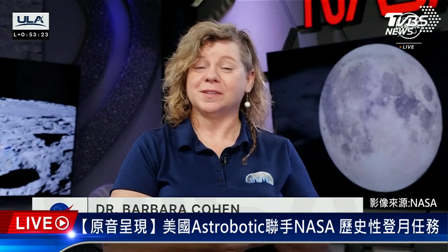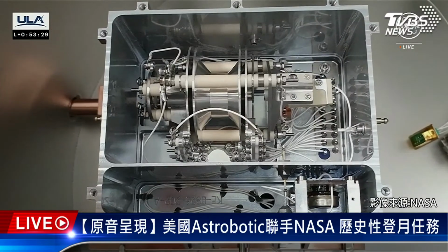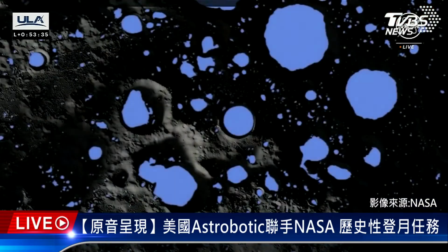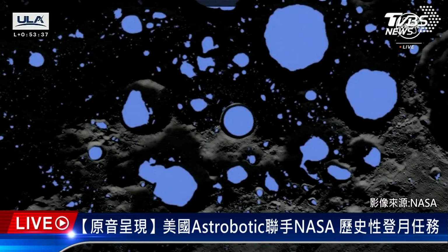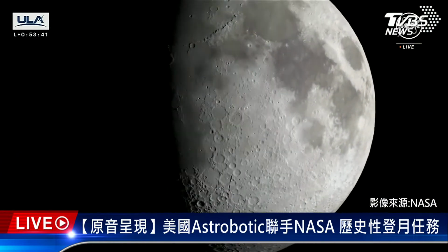My name is Barbara Cohen. I am the principal investigator, or the lead of the science team, for the Peregrine Ion Trap Mass Spectrometer. PITMAS, the instrument I work on, is going to inform our understanding of the volatile cycle on the moon. That is water, carbon dioxide, methane, all sorts of fun molecules that we want to measure on the surface of the moon and in the lunar exosphere.